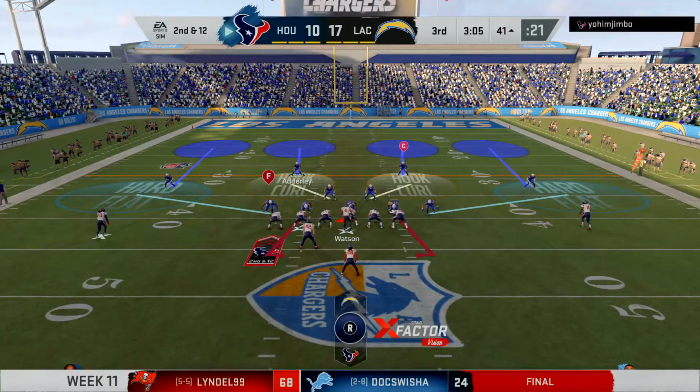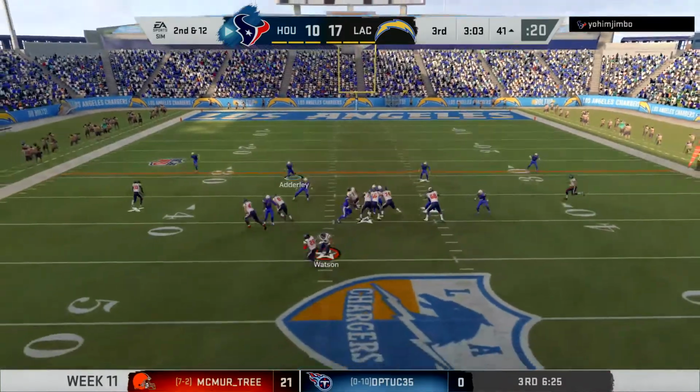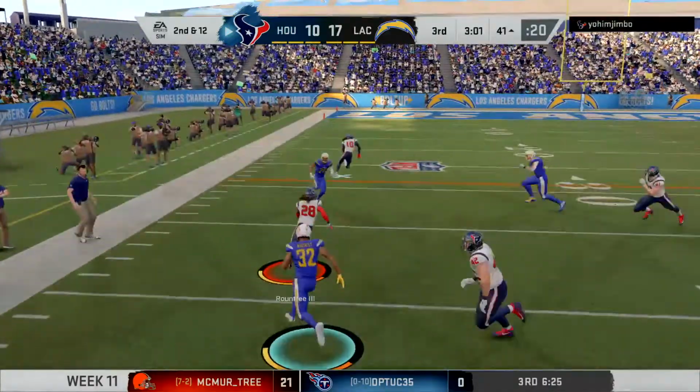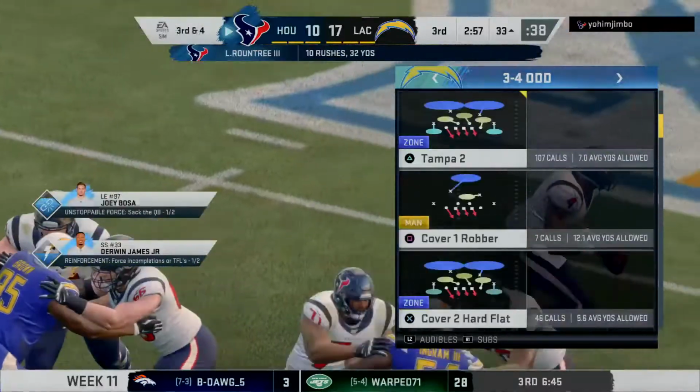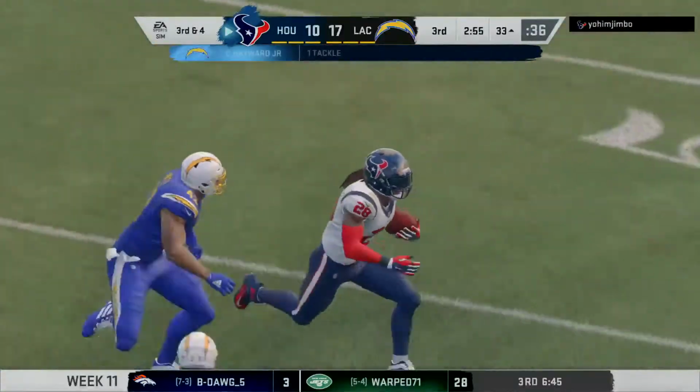You can't block me. And he'll give it here to his running back. That's what they needed. It's an 8-yard gain, and now 3rd and 4 suddenly doesn't look so bad.